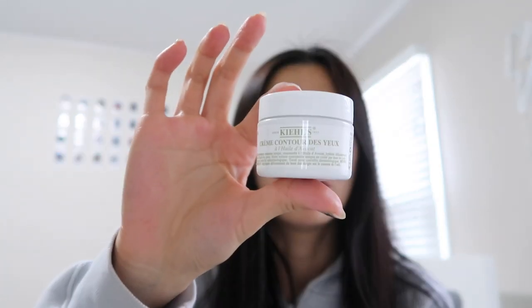I also got the Kiehl's eye cream. I don't use this regularly. I just started using it because I have eye wrinkles and I barely get any sleep. So yeah, I heard it was good and it was literally half off, so I got it.